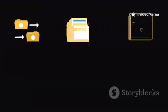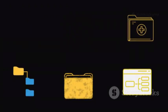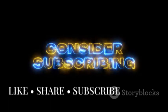Quick tips: restart regularly, keep some storage free, uninstall unused apps, and clean temp files every few weeks. That's it. 3 easy ways to speed up your computer.